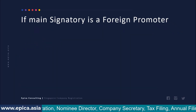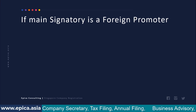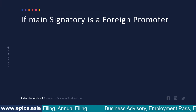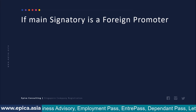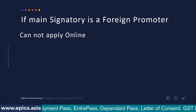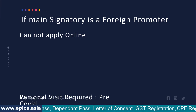If the main signatory to the bank account is a foreign promoter, so if the company is promoted by a foreigner through a corporate secretarial firm and maybe is availing a nominee director arrangement, then in that case the process is longer and a bit complicated. So in this case, you cannot apply online because the foreign promoter does not have a MyInfo or SingPass account.